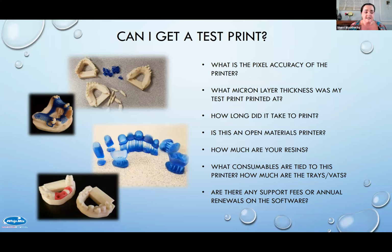So with models as an example, you would want to send a raw scan to that printer manufacturer or the reseller of the printer and let them model build that file, let them 3D print it, and you need to ask questions, just as I have bulleted here. What is the pixel accuracy of this printer? What micron layer thickness was my test print printed at? How long did it take to print?